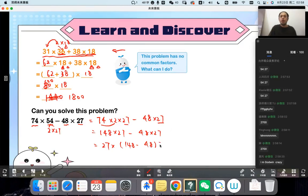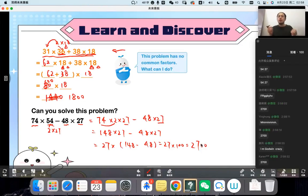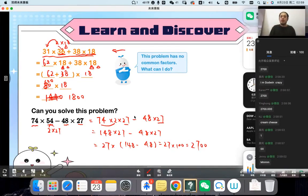And then we will have 27 times 100. And that is 2,700. So that's crazy, right? We don't use long multiplication, but we can still work out this question. But the key point is we need to find some connections to help us find a common factor. When we find common factors and do some change, we can use the inverse application of the distributive law to quickly find the result.